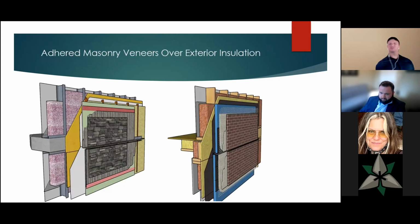So adhered masonry veneers, they might be a little bit more popular out west. I think they're going to become more popular as the National Energy Code for buildings restrictions become tighter, because you will be putting more insulation on the walls. So where you might have had 3 inches of rock wool insulation, you might now have 6 inches. So you've just lost that 3 inches you had for your brick. On the left-hand side, we have a steel stud assembly and an adhered stone veneer on a cement board. And on the right-hand side, we have a wood frame assembly with thin brick on wood frame.